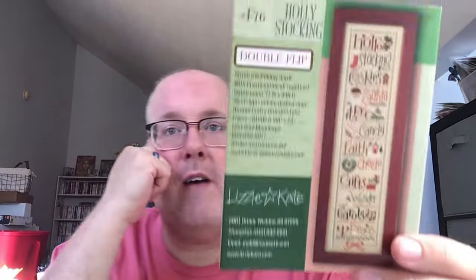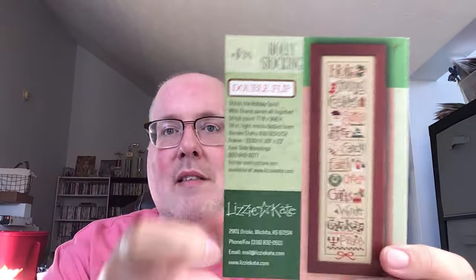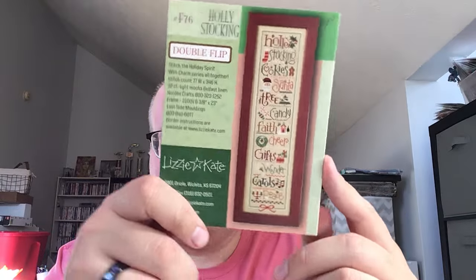Yeah, this one came with a piece of fabric. Someone was destashing and she was auctioning them off, and I won this one. Actually, I've won like 4 sets of Lizzie Kate things from her. And they all came with the buttons. They're not used. So, yeah, I'm pretty excited about those. Sorry about the crinkling.